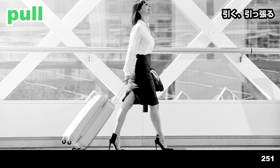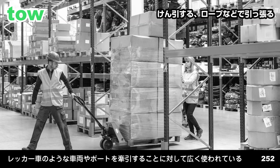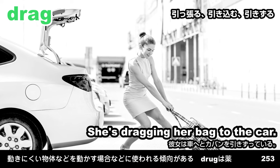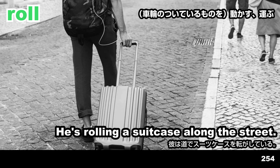Pull. The woman is pulling a suitcase. Tow. They are towing some boxes. Drag. She's dragging her bag to the car. Roll. He's rolling a suitcase along the street.